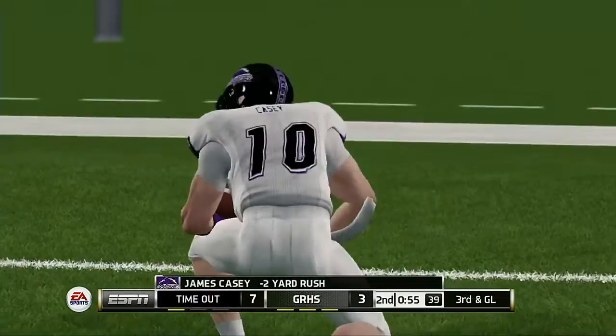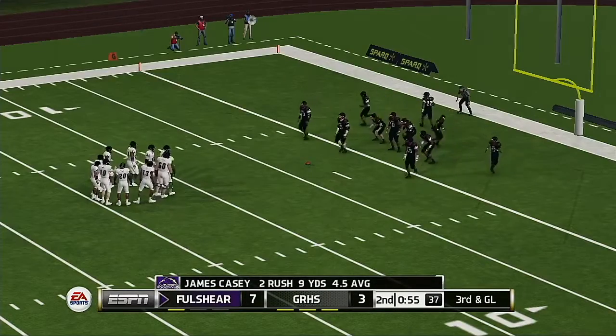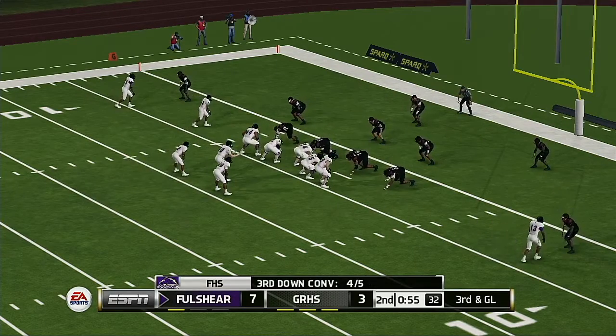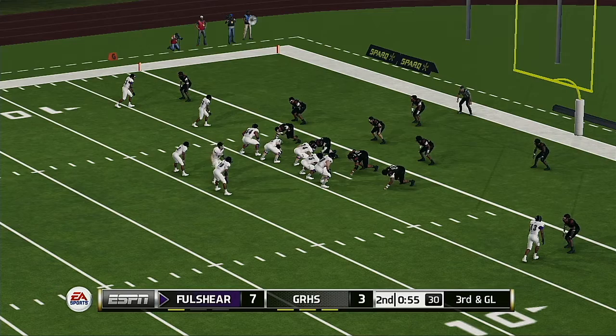They bring him down in the backfield. Did you see how quickly he was able to get into the backfield and make that tackle? Not many guys that big can move that fast. And this is the eighth play of the drive.